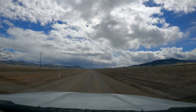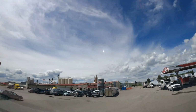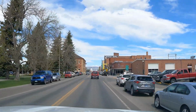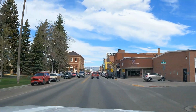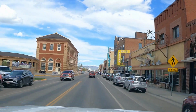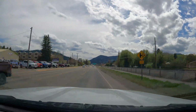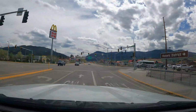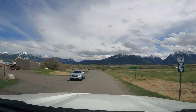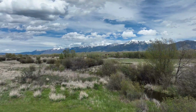Parts of the highways were under construction, which essentially meant we were towing our trailer down a dirt road. Driving through Livingston, I was reminded of an old Jimmy Buffett song. We fueled up just north of Gardner, and Dan got a chance to put the drone up. Such pretty scenery.